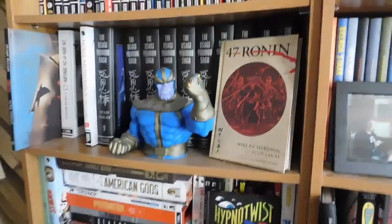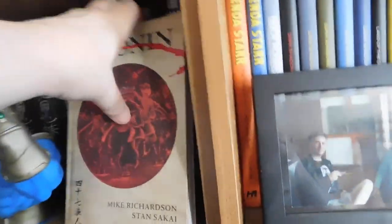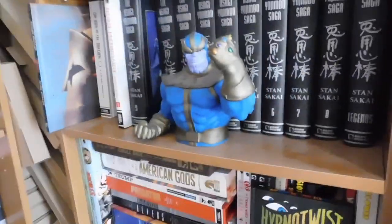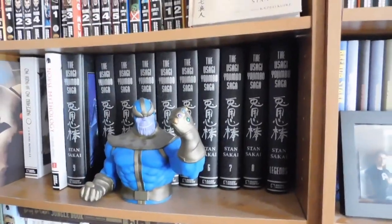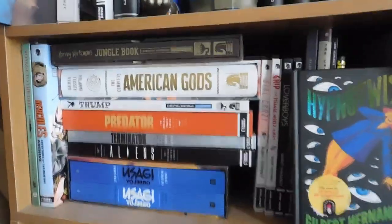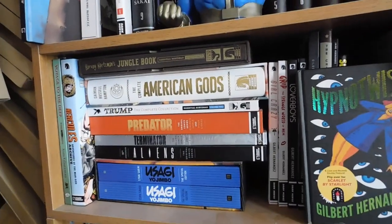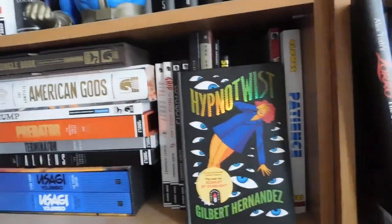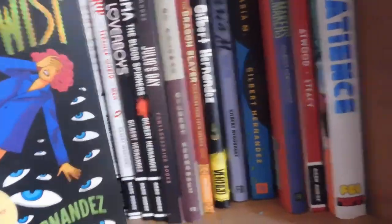Then over here, behind here, oh, let's move this out of the way. This is the complete Usagi Yojimbo saga. Oh, there's number 9 is over there. I'm still reading it. And then a variety of other cool Dark Horse things, including American Gods, another Usagi Yojimbo from Fantagraphics. Then a pile of Hernandez Brothers books.